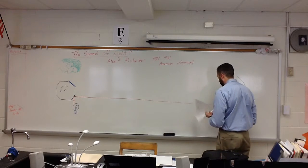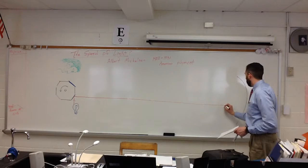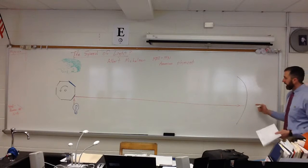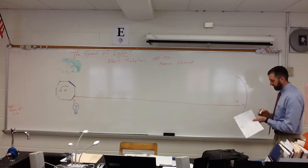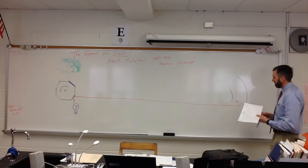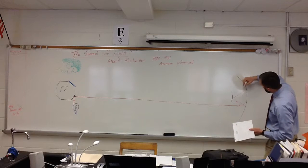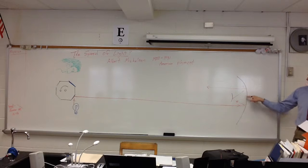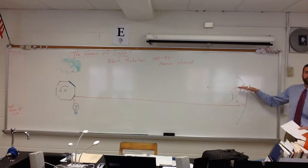It would travel all the way down here to the other end, and it would hit a concave mirror, a curved mirror. Angle of incidence equals the angle of reflection, it would bounce off. Then it would hit a convex mirror, bounce off, hit the concave mirror again, and be sent back. Basically, this whole contraption here is just so you can send the light in and then move it over a little bit.